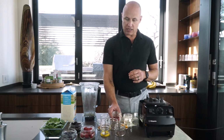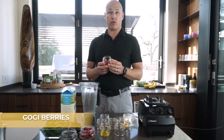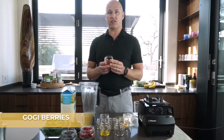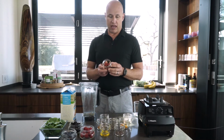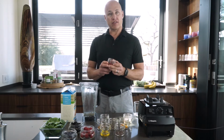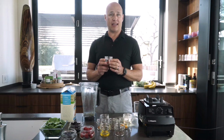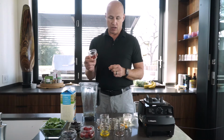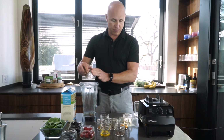Our next ingredient is Goji Berries. Goji Berries test really high in the ORAC score. In other words, they have a high resistance to oxidative and free radical damage. Just an excellent berry, and it also has a lot of soluble fiber, which helps create chemicals that are anti-carcinogenic and anti-cancerous in the body. Another great product to add, and very tasty, by the way. We got our Goji Berries.